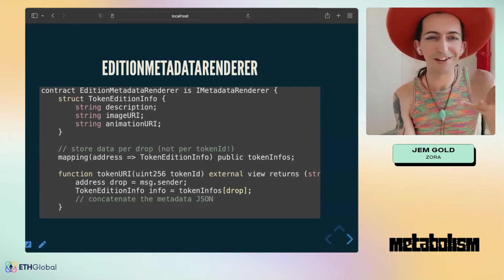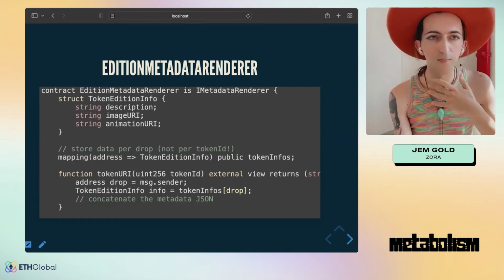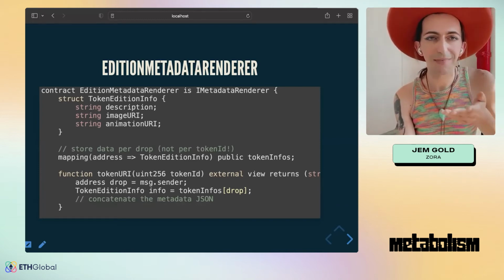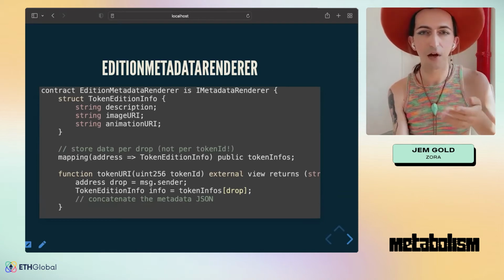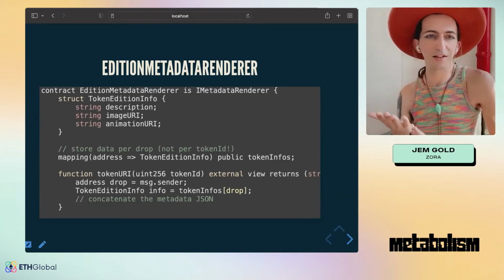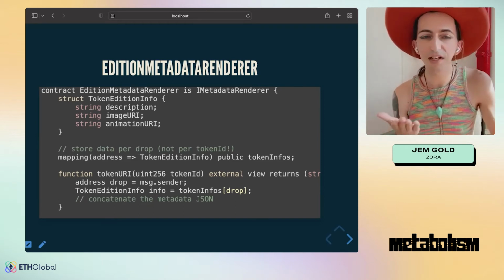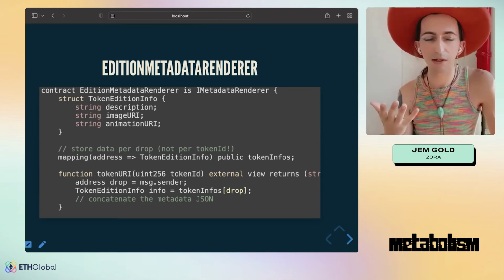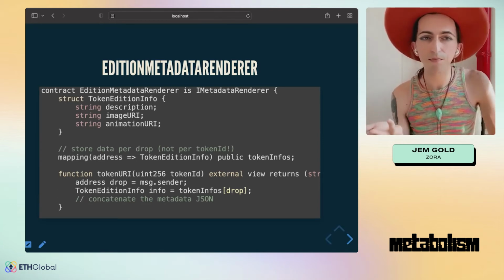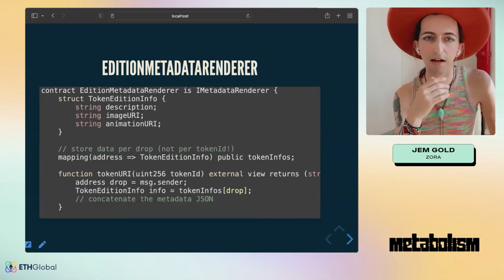If you take a look at the Zora edition metadata renderer code, it's all on GitHub. It implements a couple of other functions. It has some helpers that let, for example, the contract administrator update some of the information. It has some events that it emits and such. But under the hood, it's pretty much this. It's relatively easy to follow, so you might want to start by taking a look into that.